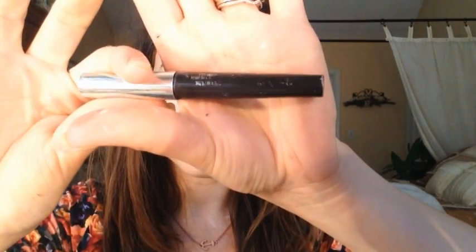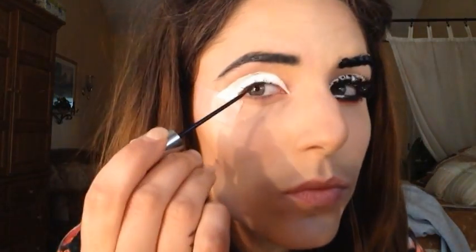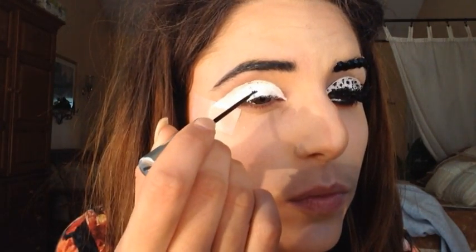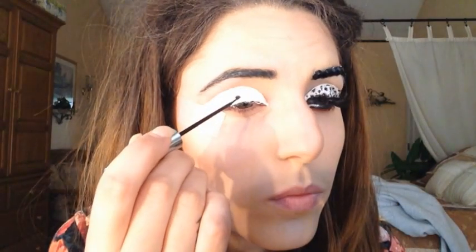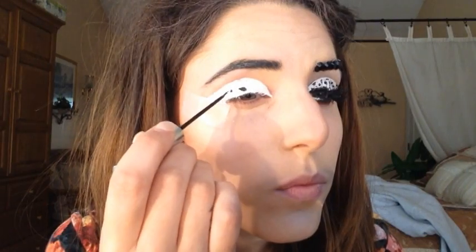Okay, so once I've given my white cream makeup a little while to dry, I'm still experiencing that it's creasing a little more than the other eye. I'm not sure why, but we're gonna live with it. So the next thing I'm gonna do is start creating the Dalmatian designs on our eyelids, and to do this I'm going to be using my Hard Candy Walk the Line liquid eyeliner.